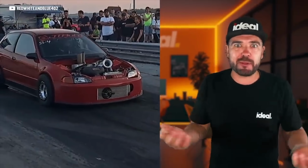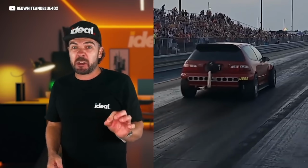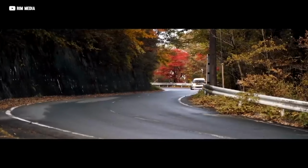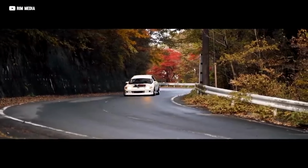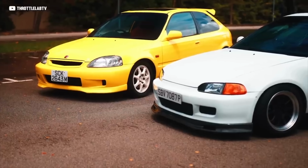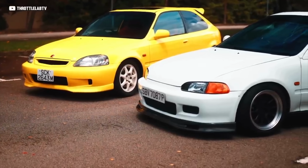Plus, if you're hit with the mod bug, which most of us will be at some point, these things become a little pocket rocket. And with the double wishbone suspension standard, any upgrades onto the car will make it handle like it's on rails. You really can't go wrong with a Civic as a fun first car, but if you go with an EG, you're the king in my book.